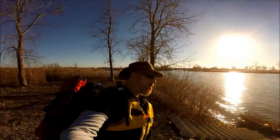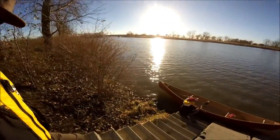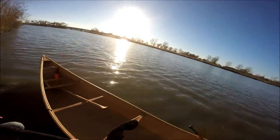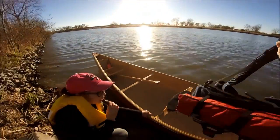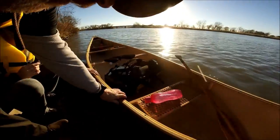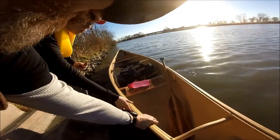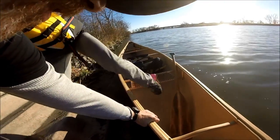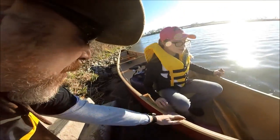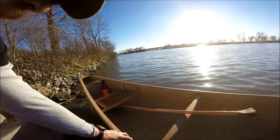Okay, so we're all packed up now. Just gonna head out. Just had a ski doo went by. It's gotta be cold out there. I'm gonna drop the bag in and then get Vicky in here. Alright. Okay, Vic, can you jump in? Step right in, not onto that bottom ledge. Yep, hold on. You got it, sweetie. Okay. All right. Cool. All right, well.